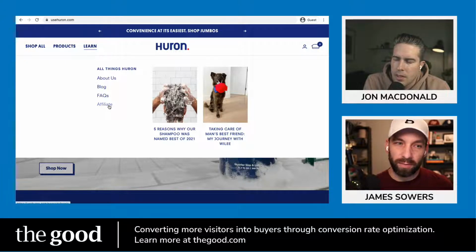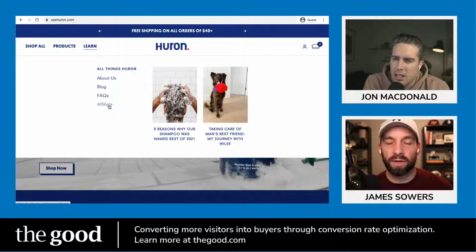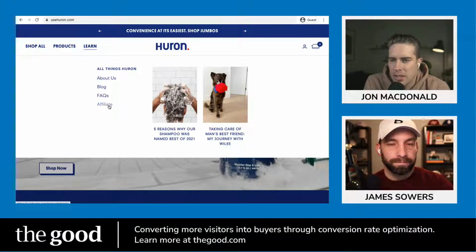But the affiliate program feels out of context there. So I'm not sure about the implementation here, but if you're going to do it, I think this is kind of okay. Just bundle them all together, keep them under one nav item. Yeah, I feel pretty strongly this should all be in the footer. None of this is main nav item information. Nobody is here to learn all things Huron at this point, right?